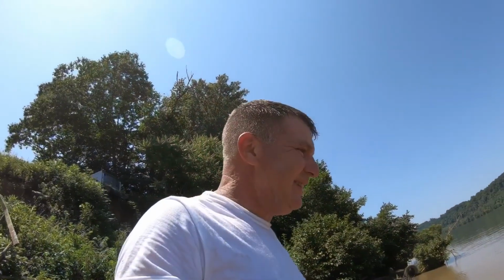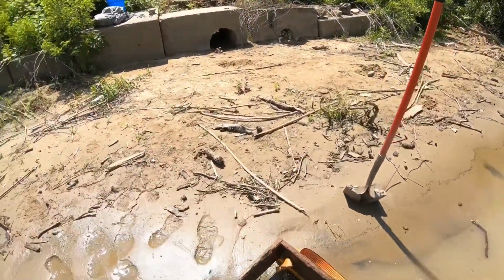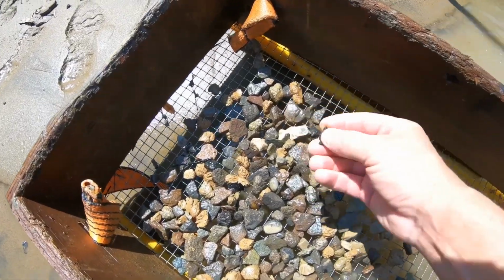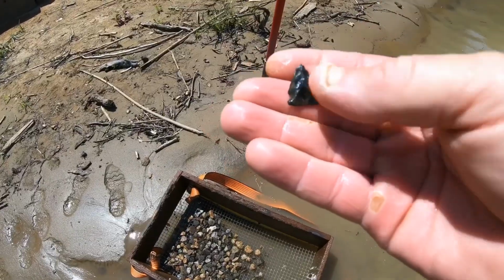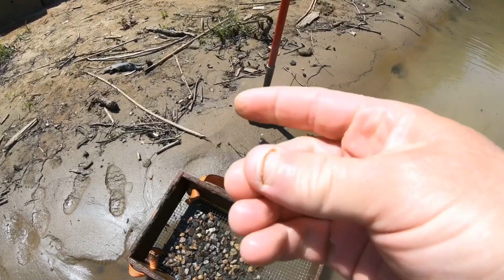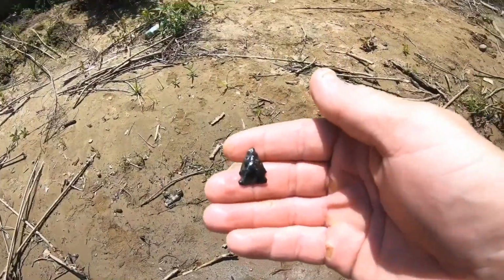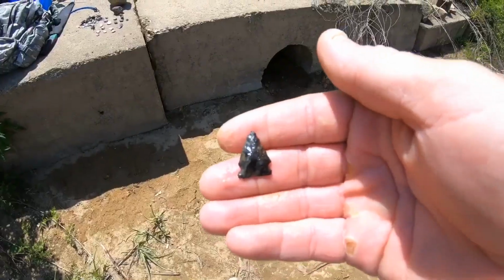You ain't gonna believe this. Just with that little bit of gravel left, I shook it down again. I got another flake and I looked over and I was just about to throw this out. And where's it at? Right here. Look at this. It's sharpened down. It's a little bird point. It's still all there and nice. Two points in the same screen. Two nice ones. Oh, that's dandy. Now we have to do more screens here. I'm gonna go as long as I can.